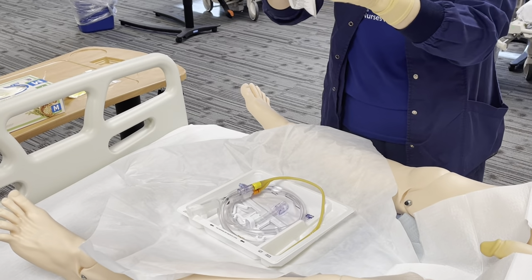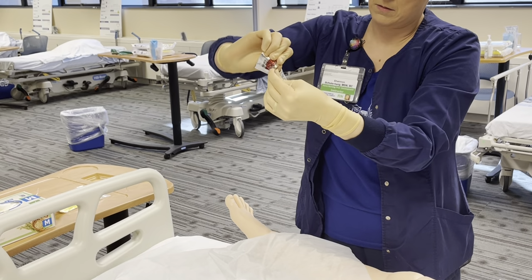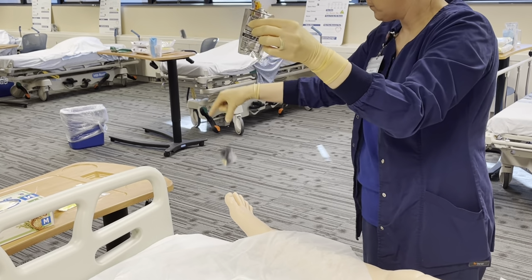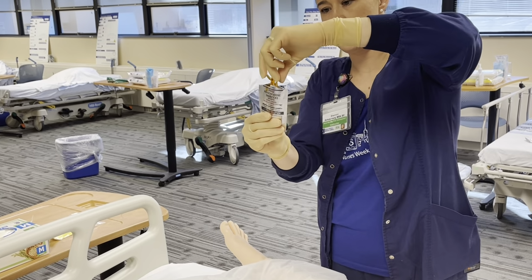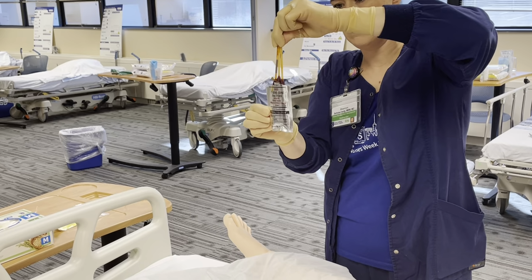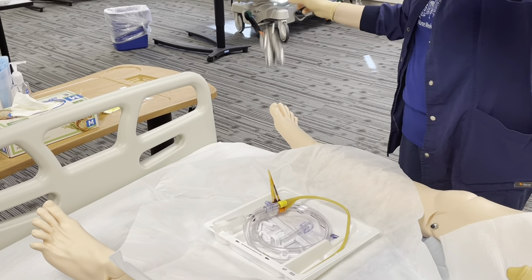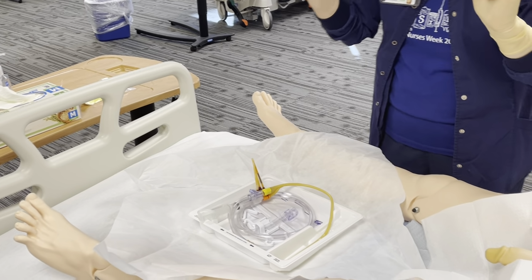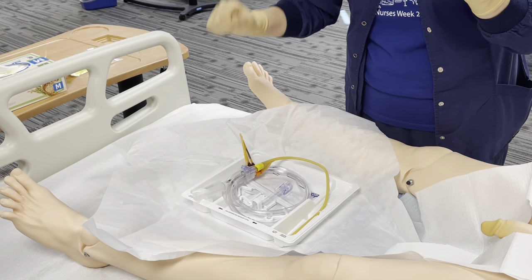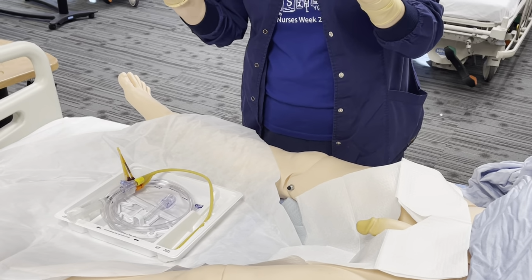I'm gonna open my iodine swabs. Pull them out with my non-dominant hand so I don't get any iodine there. So I've got my lubricant, my catheter in the lubricant. I've got my iodine swabs out. So Mr. Gray, we're gonna start cleaning you with the iodine.